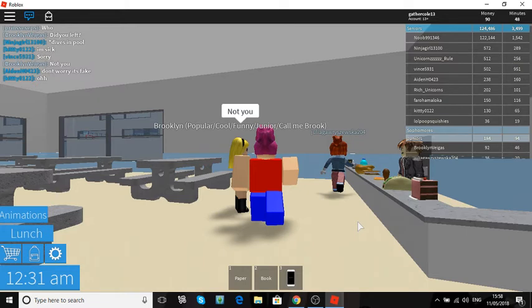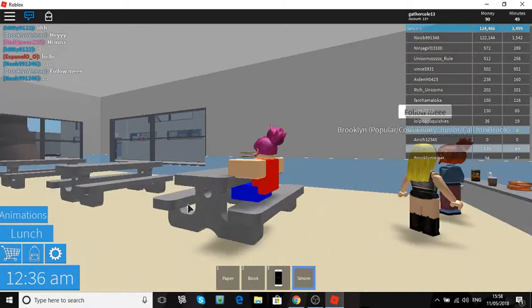I'm buying this, I don't know what it is. A s'more. Never heard of that food before. They call 12 PM, 12 AM on here, so they call midday 12 AM. But it was 12 PM on the sim, it says it's 12 PM.